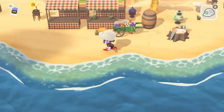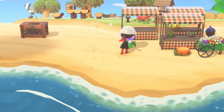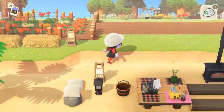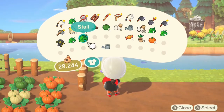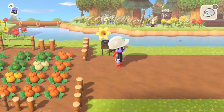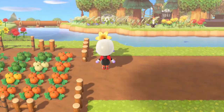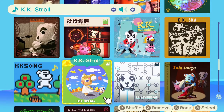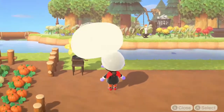And I've got a music player somewhere, so let me grab that. And install, and install. The music player here. I do like music around the island. And of all the different colorways, this looked to be the one that fit the best. And that's actually next to Bubblegum, my favorite song.